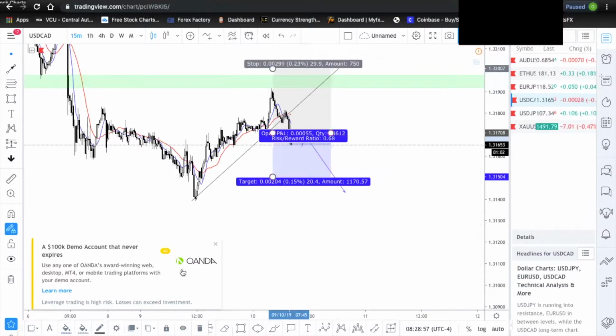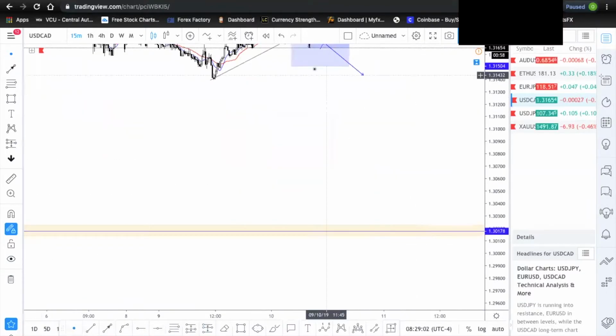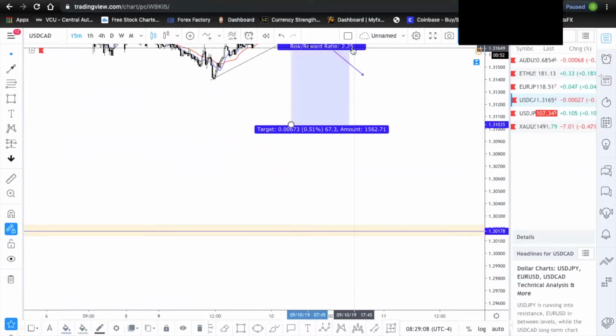And I get my target, which again, we said was this zone down here. You guys can see as I move it, the pips are moving and the risk to reward is moving. Again, anything above a 2 is enticing for us to get in.